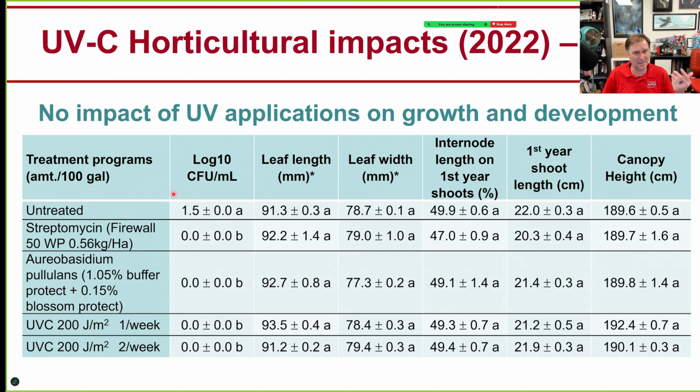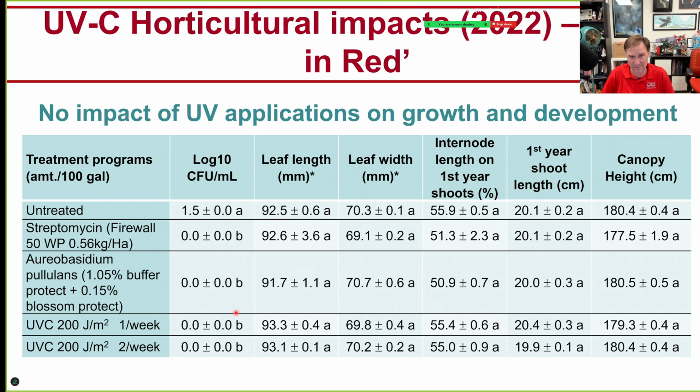Really didn't see anything overall, depending on if you look at Gala or some of the others I'll show. You can pick up low levels of EA in the untreateds, but the other things really didn't have much, whether it was UVC once a week or twice a week. Canopy height is pretty terrible for these crops because they're devastated in general from the 2022 massacre. For the most part, they're just small, runty little trees at this point, and no real difference. The UV didn't seem to be impacting them.